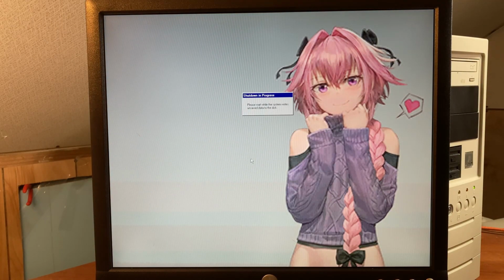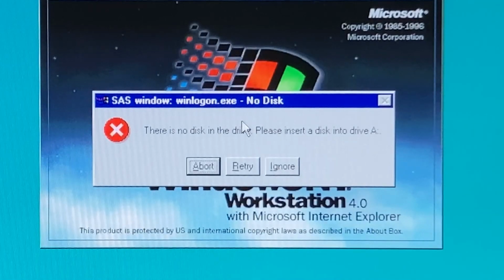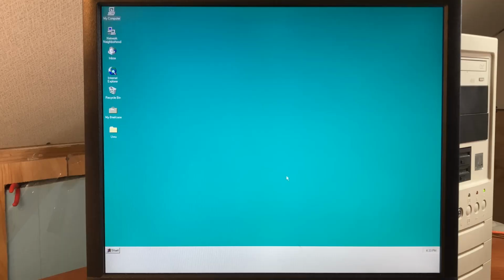I hope this CD isn't bootable. I totally didn't image this install, so if I mess up, I don't have to install it again. That didn't happen. What are you doing? Why does winlogon.exe need a disk? Oh god, it's trying to load the background off the floppy disk. Alright, give me a second.